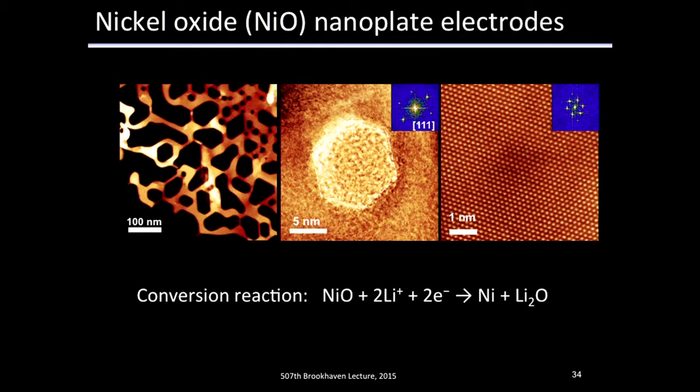Here is the reaction formula. The nickel oxide will be reduced by lithium to form metallic nickel and lithium oxide. During the reaction, the volume will have a 120% expansion.